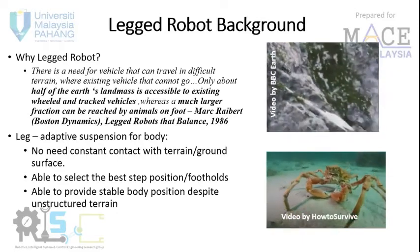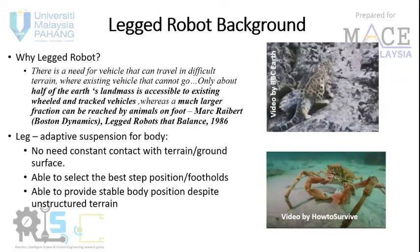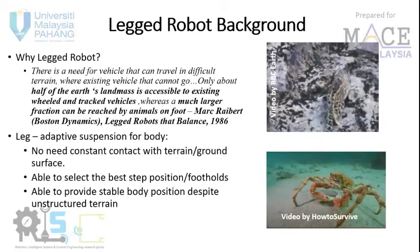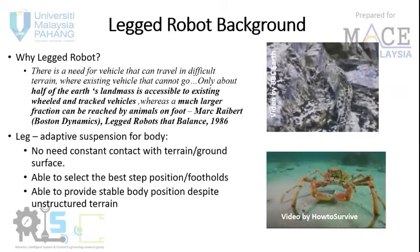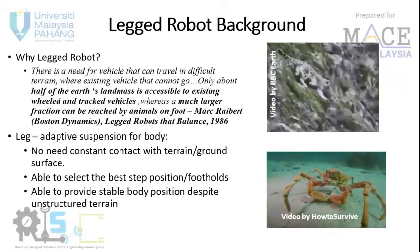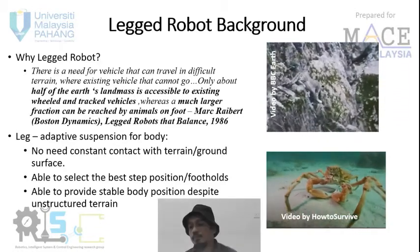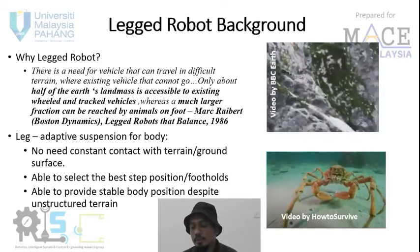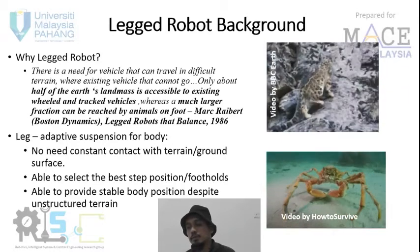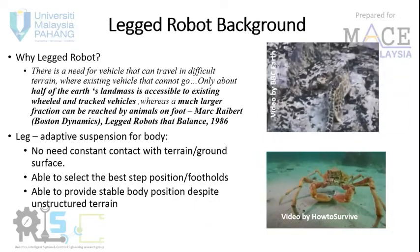That's why we need to design such a robot or vehicle with a leg configuration, because the leg configuration can become a very adaptive system for uneven or mountainous terrain. The leg itself can become an adaptive suspension for the body, so this kind of robot can access more than flat terrain.